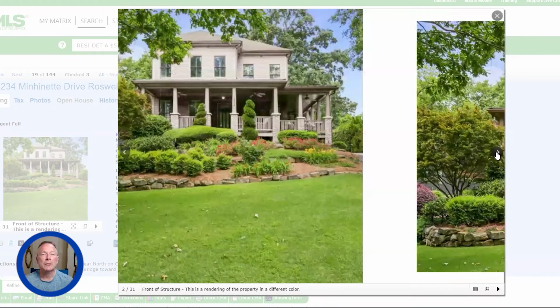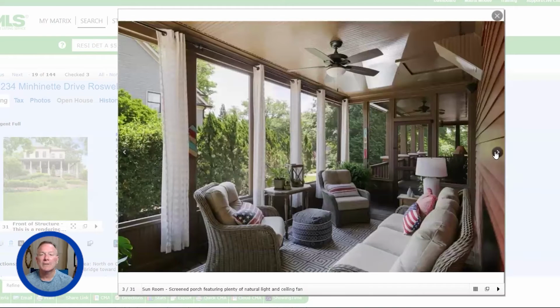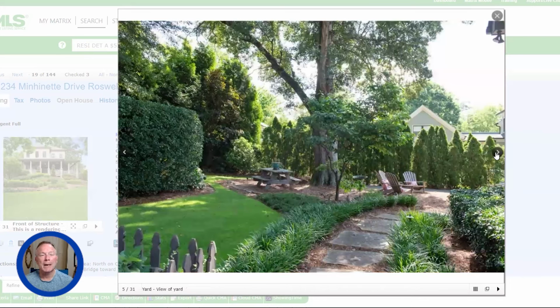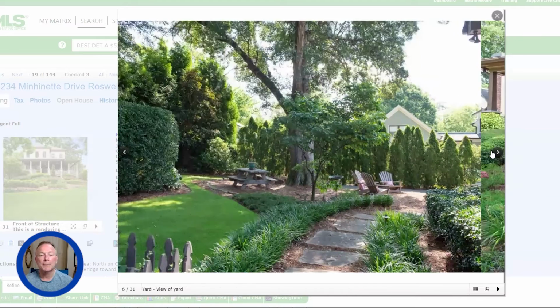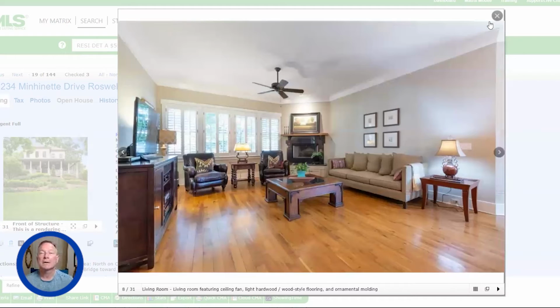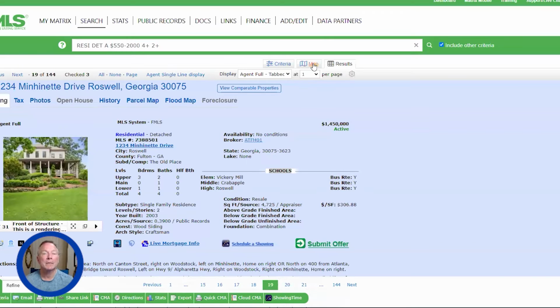Just clicking through so you can sort of see, it looks like they've restored this home. Nice granite countertops, great backyard, nice mature trees, a nice sitting area, nice brick front. You can see how historic and classical this home looks. Nice front porch, wrapped around porch. Some of the homes in historic Roswell have some really nice porches because people can sit out and enjoy the downtown area. All right, I'm gonna click out of there and go back to maps.